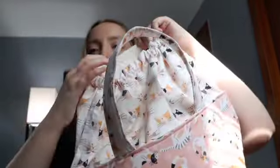Last but not least, what I got for yarn. So going into it, I didn't want to buy a lot of yarn. My goal was to buy mostly notions and project bags, stuff like that. I got a lot of yarn, and I don't feel bad about it.